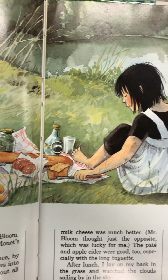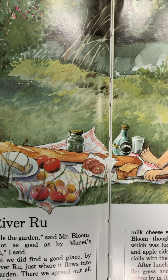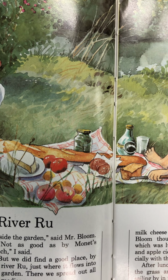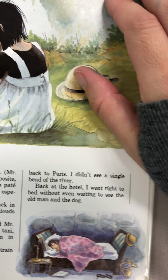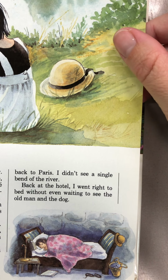What a feast, said Mr. Bloom. Could it be any better than this? Yes, I said, on Monet's bench by the lily pond. As it turned out, the goat cheese wasn't all that bad, but the cow's milk cheese was much better. Mr. Bloom thought just the opposite, which was lucky for me. The pâté and apple cider were good too, especially with the long baguette.